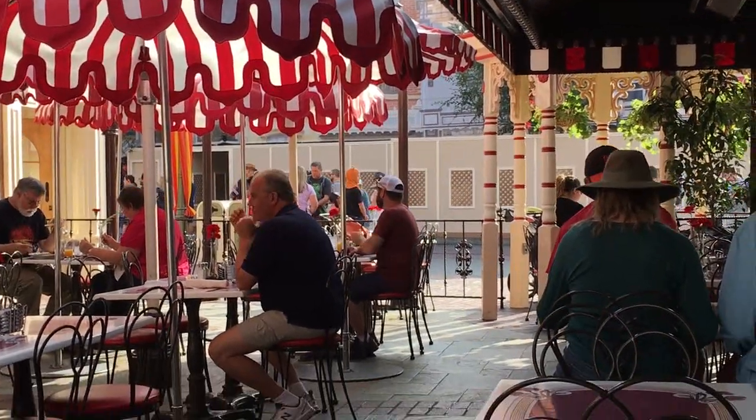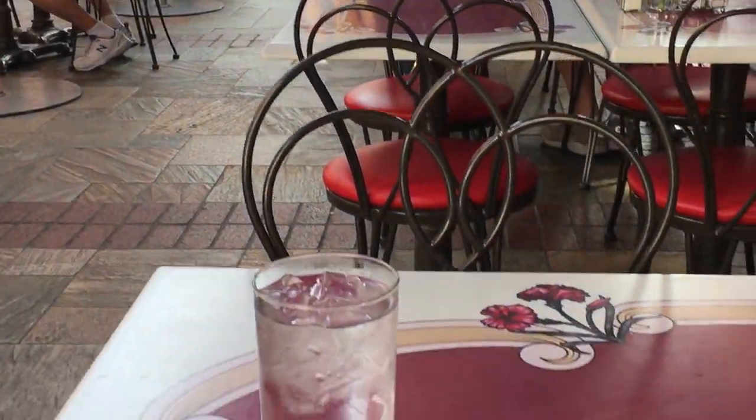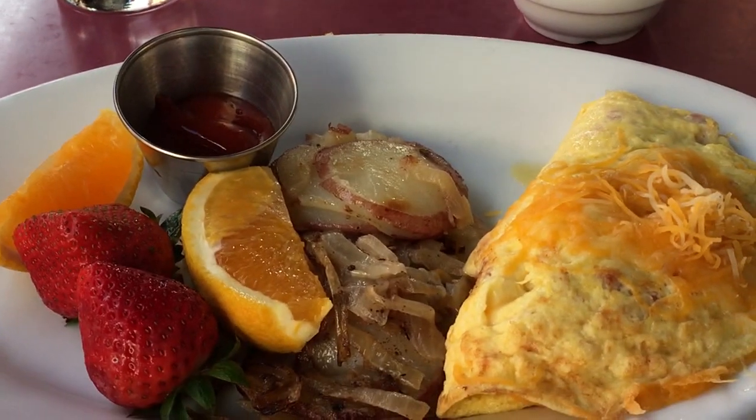We have about 15 minutes before the park opens, so I think I might grab breakfast at Carnation Cafe, which was suggested to me by my friend Rob. So I got my table at Carnation Cafe. It's still before the park opens, and they've already got me with coffee and a ham and cheese omelet.